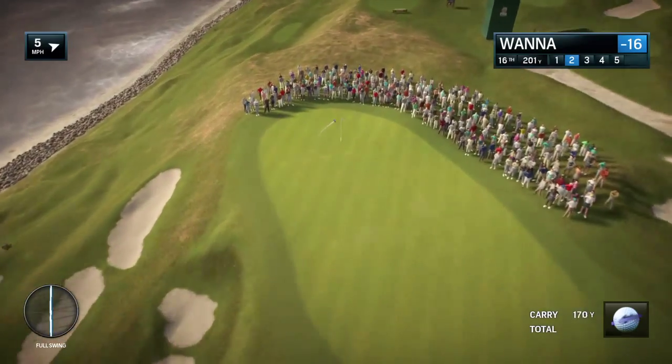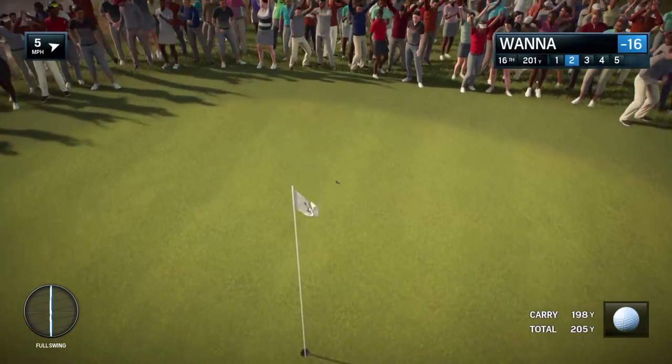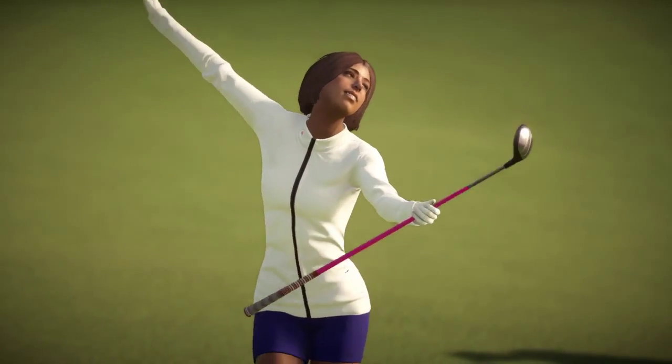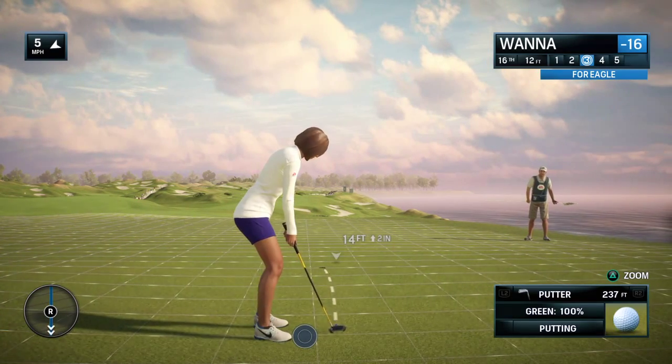Appears to be tracking well. Well, she just played a wonderful shot from back there. This one just requires a little bit of focus.